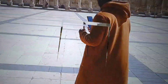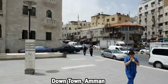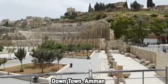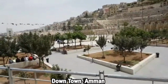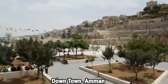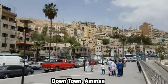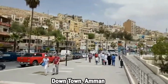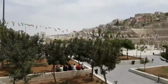Let's go. So we are currently outside the building or the structure. As I already informed you, the theater is located at Amman, the capital city of Jordan. And according to history, Amman is one of the biggest tourist attractions in Jordan. They have a lot of beautiful places where you can visit. So we are currently outside the structure.